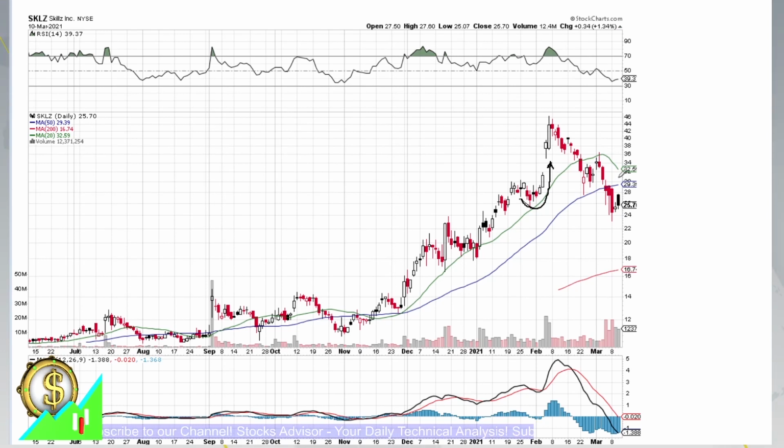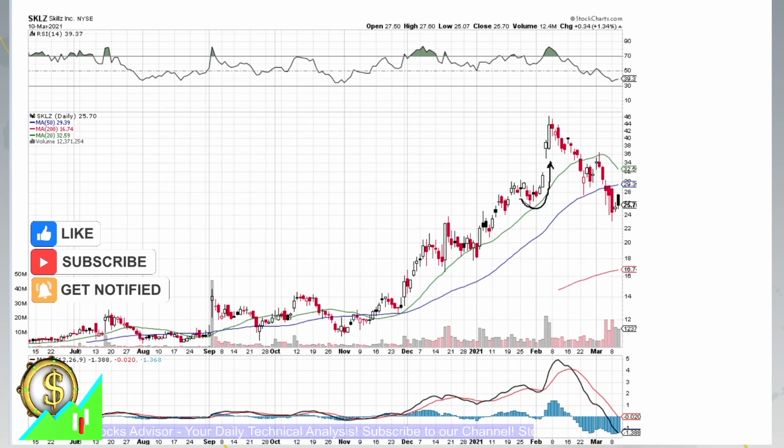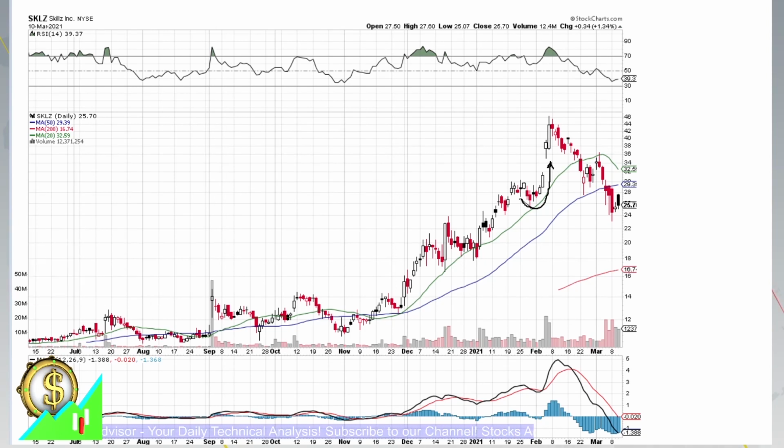Well, there is a classical behavior now taking place. It's just a standard, very strong correction, and we just need to know how to enter here, how to play. So with this being said, to understand how to play it, let's do a quick analysis for SKLZ.